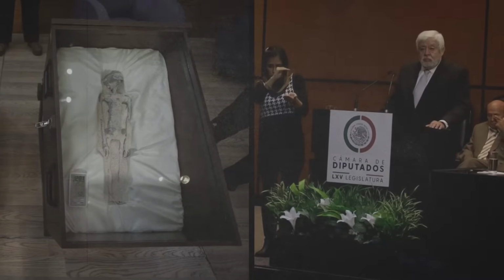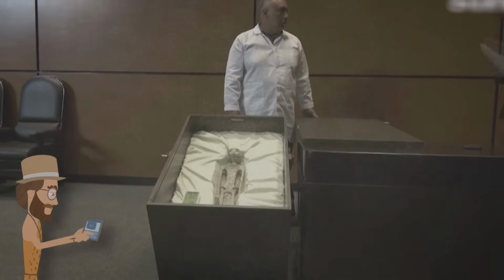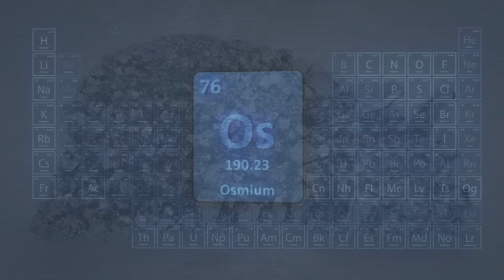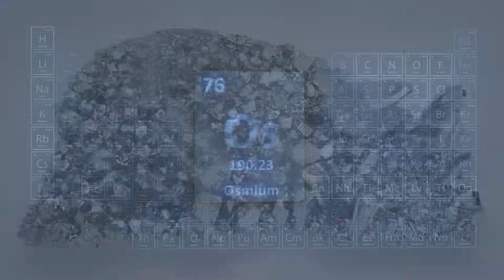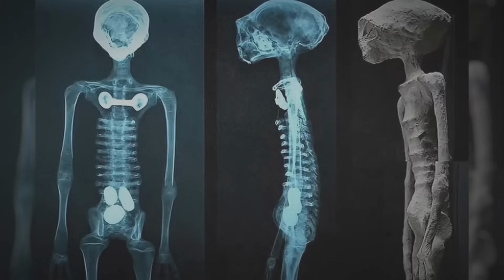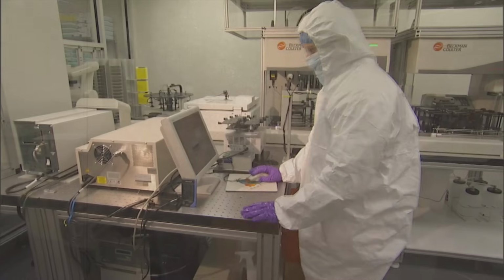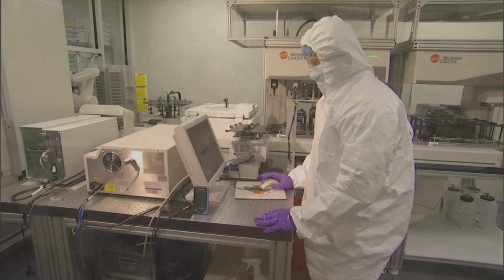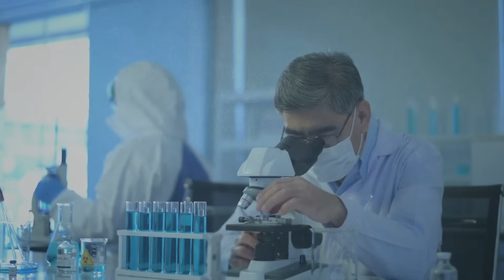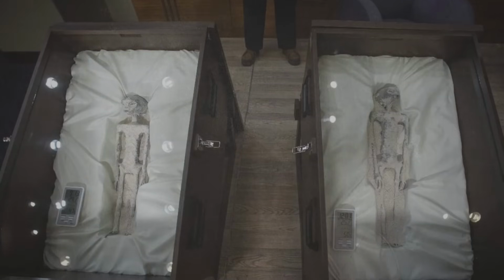Maussan suggests that the found devices could be something like mobile phones that aliens use to communicate. It could be a communication device, although no one knows yet how it works. The osmium that was discovered is especially surprising. This metal is not only difficult to find, but also deadly. If someone wanted to create a fake, why would they put such a rare and toxic metal inside? Currently, the bodies of the aliens are being studied in laboratories, but many scientists are skeptical about these findings. According to them, the mummies could have been assembled from parts of various animals.